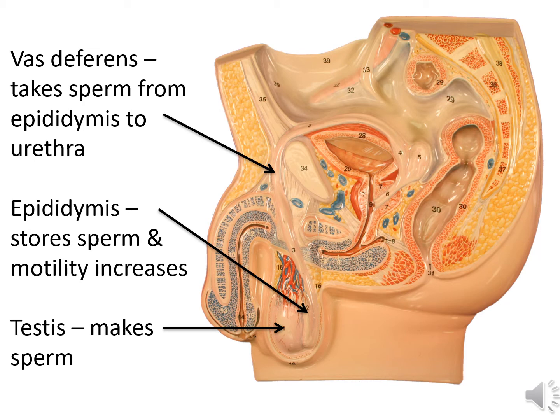From there, the epididymis hooks directly into the vas deferens, or the ductus deferens is its other name. The vas deferens takes sperm from the epididymis to the urethra. You might notice it's going from the very bottom of the testes up and around a hip bone, around the bladder, and comes in and hooks on the backside of what will be the prostate gland. Hooks into the urethra back there, and then the urethra is going to go from the bladder out.